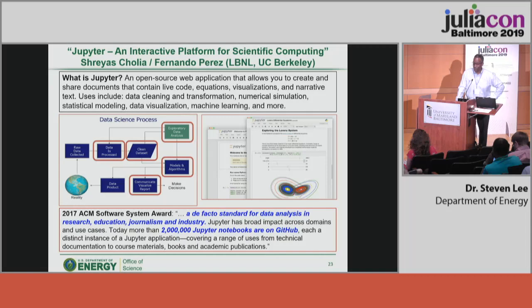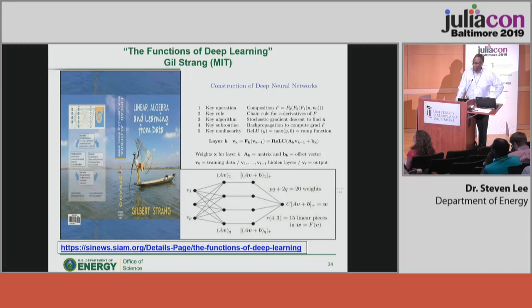So for the Applied Math PI meeting, I was very glad that Gil Strang was able to come down from MIT, and he showcased his new book on learning from data. If you haven't taken a look at it, I think this will be the new textbook for how people learn deep learning in undergraduate or graduate courses. So it really does look at the underlying mathematics of machine learning. And that's, of course, great news for the applied math community.